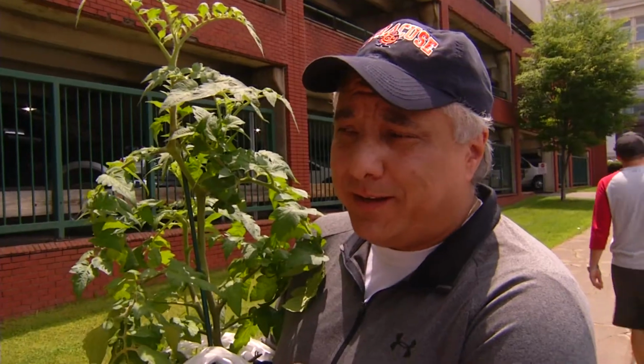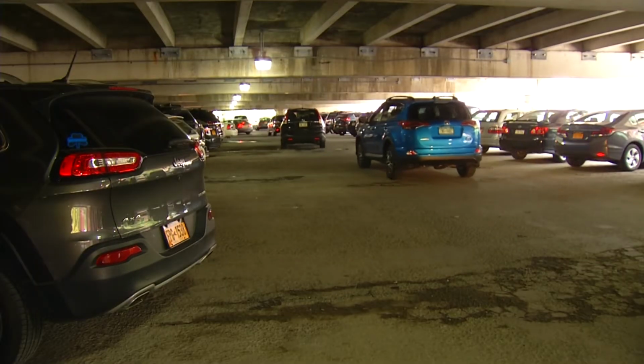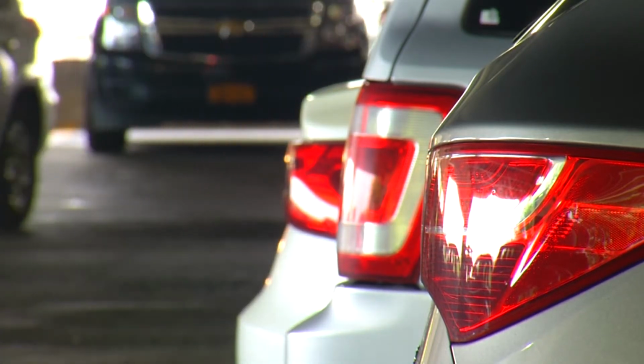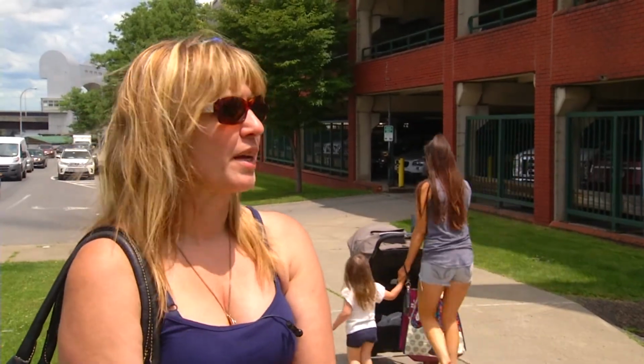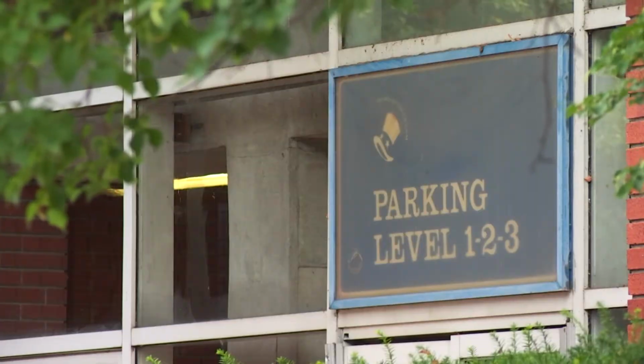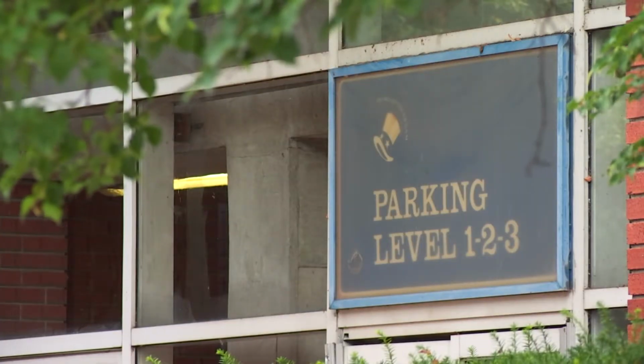So it was great, convenient. Hardly any empty spots inside the Uncle Sam garage at the Troy Farmers Market in late June. But I really do like the free parking. I think it's a very convenient place to park on Saturday, when thousands from near and far flock to downtown. But what about some concerns brought to our attention?